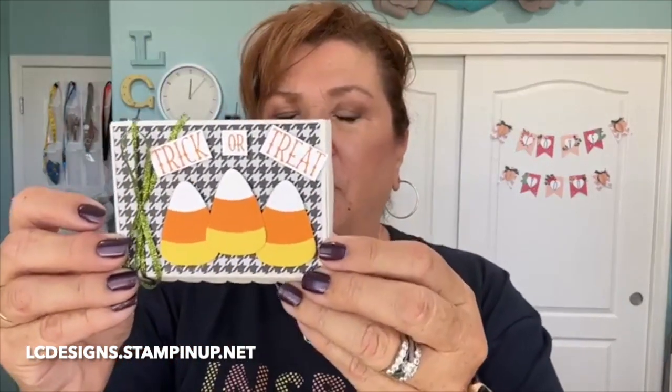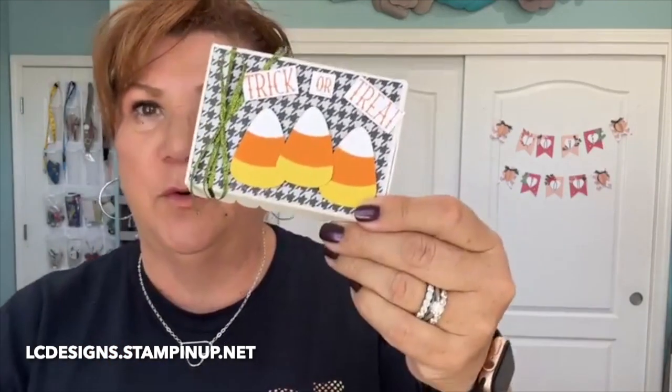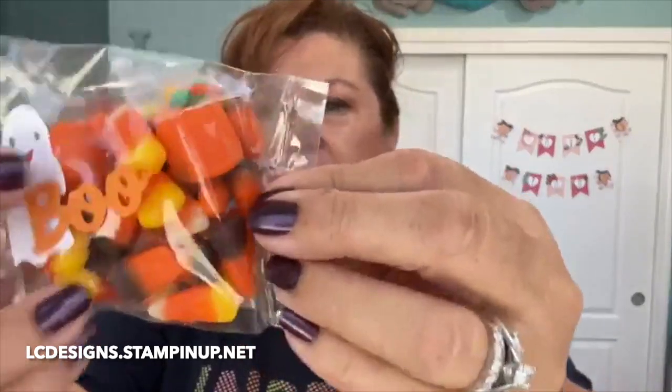My other project is this gift card holder box, the scallop one. I will put the gift card holder in your kit, but you won't need it. Look at how cute those candy corns are. I put a package of the Harvest candy corns, and I put the ghost and Boo on the front, and it fits inside the box. I didn't want to have to untie that, so here's another project.